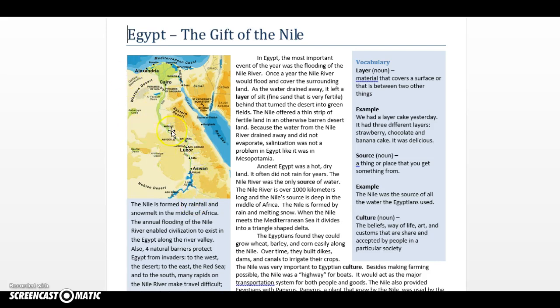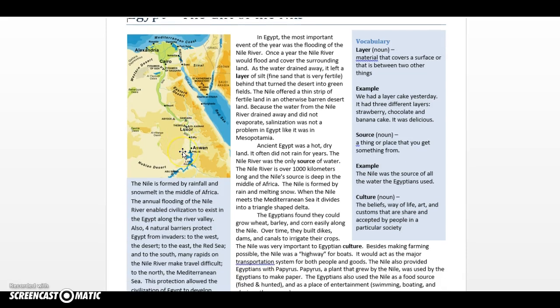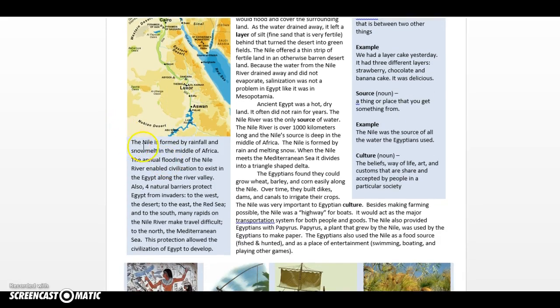So the Nile provided fresh water. The Nile is formed by rainfall and snow melt in the middle of Africa. So the Nile actually comes from way down here. You can't see it, but it comes from the mountains. So rain that falls from the sky and snow that melts in the mountains. The annual flooding of the Nile River enabled civilization to exist in Egypt along the river valley.